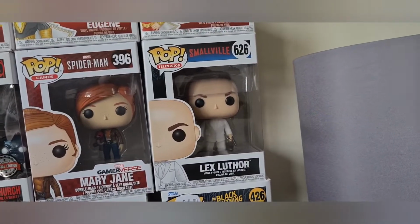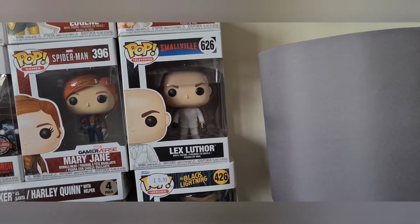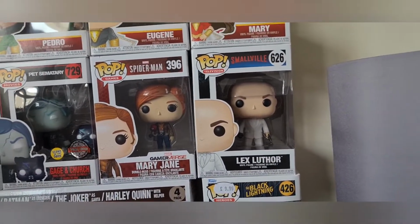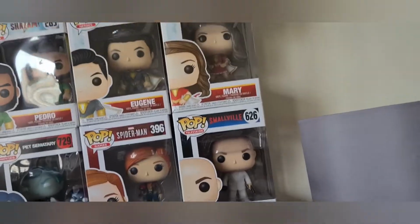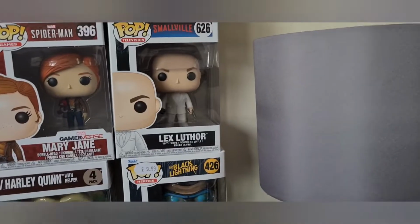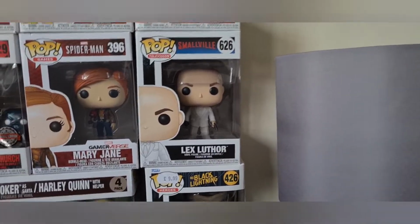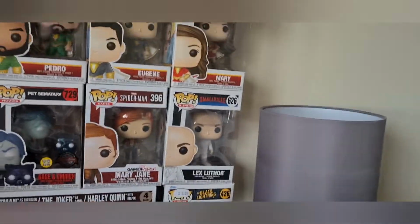Over here we've got the Lex Luthor from Smallville. This is the only Lex Luthor they brought out, and it's from one episode. They seem to have chosen pops, except for the Lois Lane and the Green Arrow, where the pops actually just stand out as being from a particular episode. Lex Luthor and the two Clark Kents are all from particular episodes. I don't like that too much, but it's a decent pop. It's just a shame it's from a very particular moment from the series. I think it's from 2 episodes in the series.